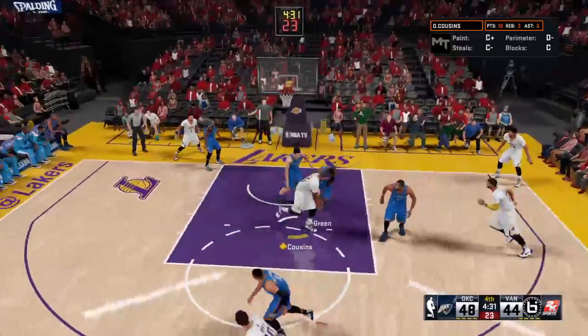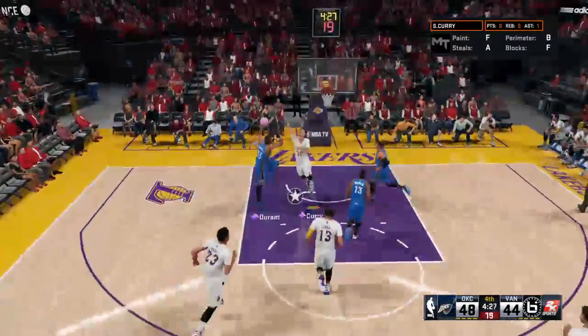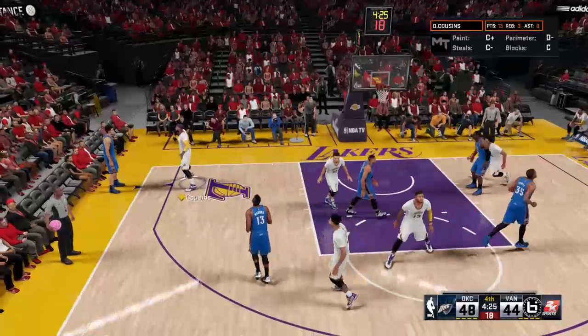Right side George. Durant with the steal. And here comes Harden, leading the fast break. And it's blocked by Curry. And it's out of bounds. Oklahoma City able to retain possession here.